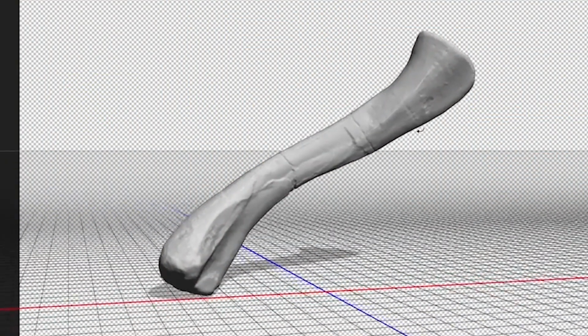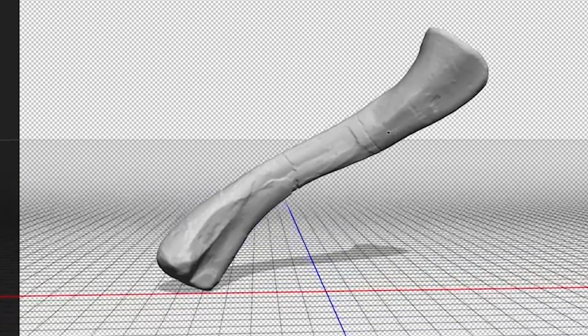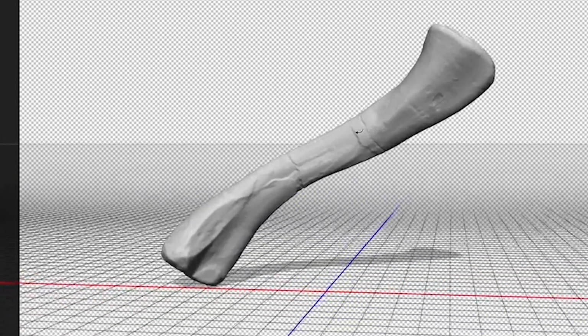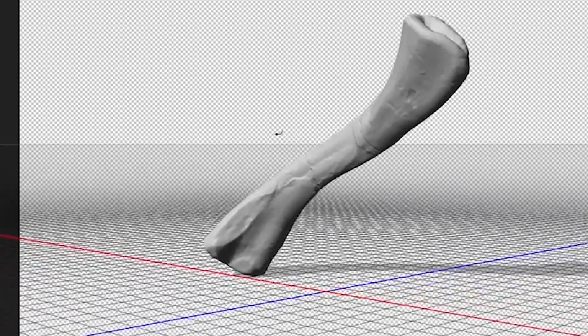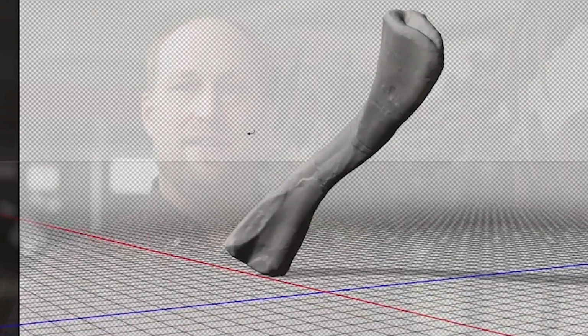We can send a 3D file to any colleague that we have around the world, as long as they have a pretty fast internet connection, to help us with identifications, or if they're curious and they can't fly all the way to Virginia to come see these bones, at least they have the 3-dimensional files that they can check some features for themselves.